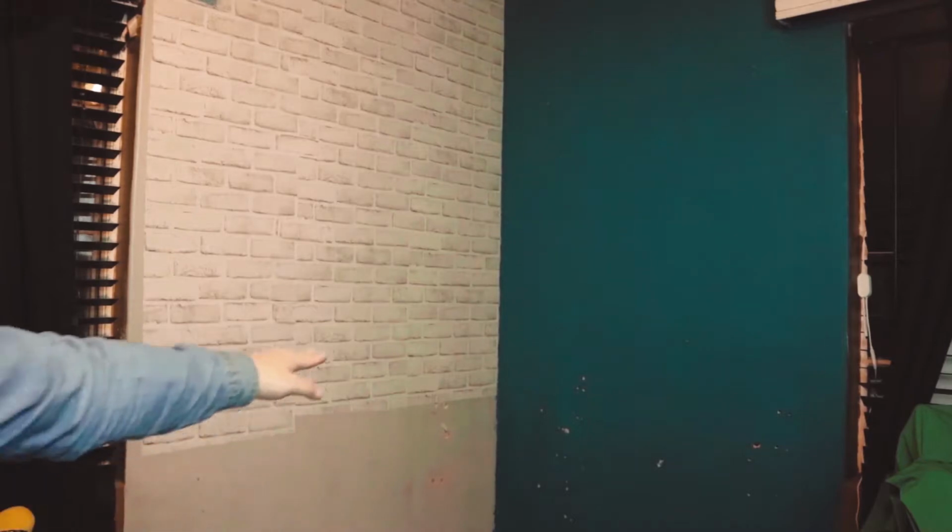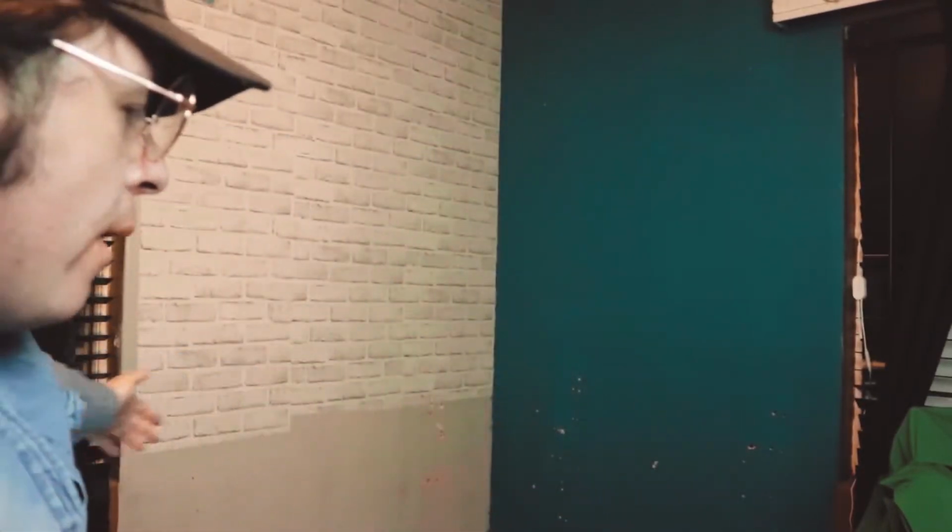Okay, so this is how it looked. You guys see the bottom part looks like it didn't have enough, but it's okay because I'm going to be adding some shelves. I'm also going to be adding this card that's going to block out the bottom parts.